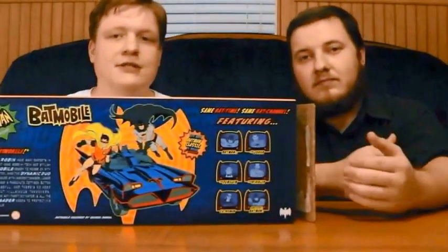Forever. Yes. We're going to be reviewing the very first Batman 66 toy that we managed to get our hands on. They're just now starting to hit at a few online retailers, but before anybody else, we have for you the review of the, for now, Toys R Us exclusive 66 Batmobile. Oh my lord, she's a beauty too. Unfortunately, we're only going to be reviewing the box.